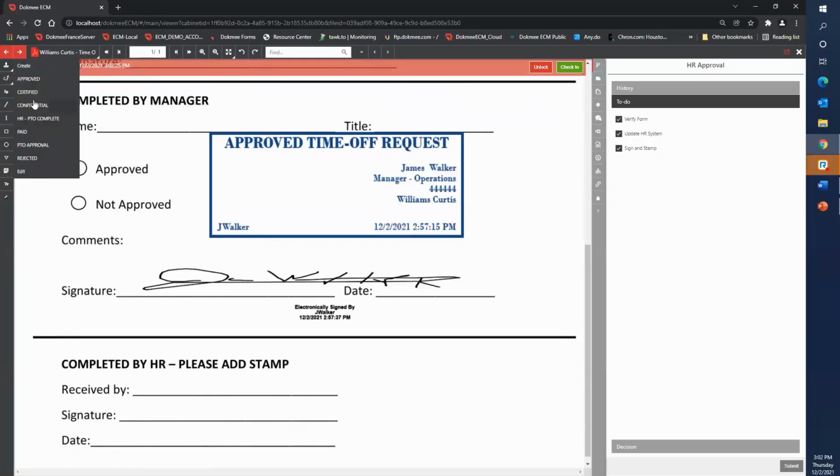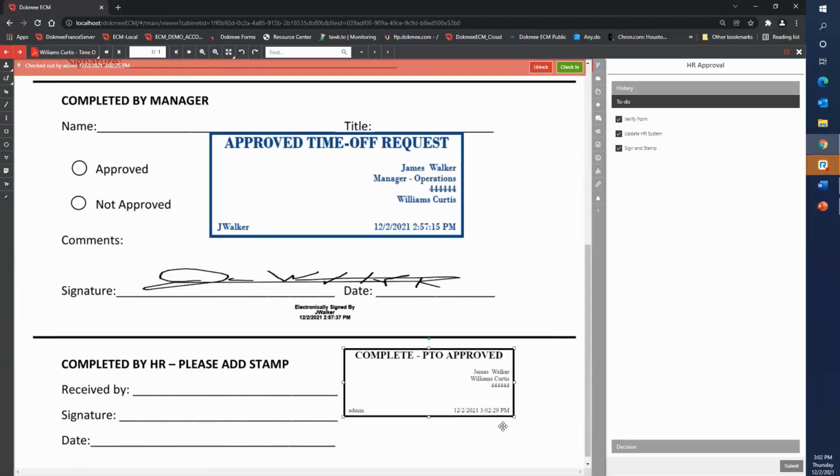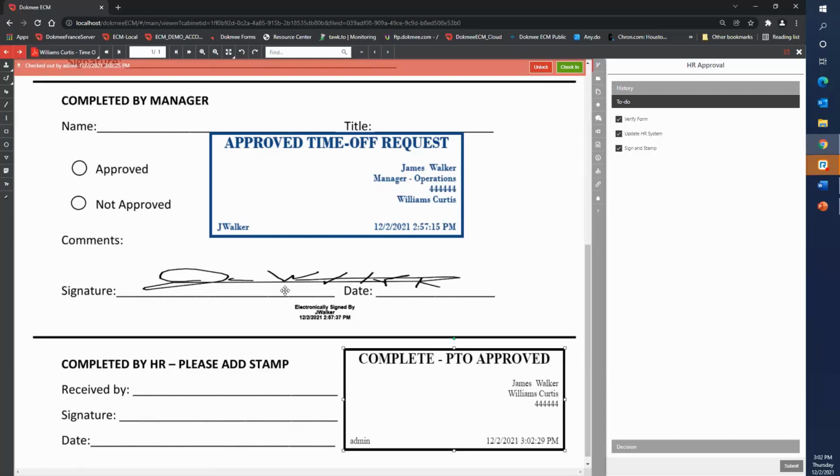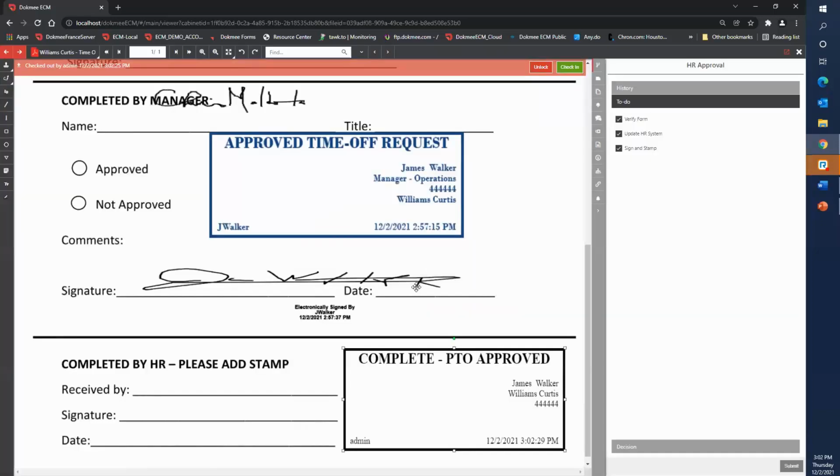And then we have another one, HR PTO complete. Let's go ahead and put this up here, and we can make it a little bigger. We could also sign this as well if we wanted to do that. Go ahead and sign it. This one is password protected. Put my password, and here it is, signature. And now we're good to go. Let's check this in.